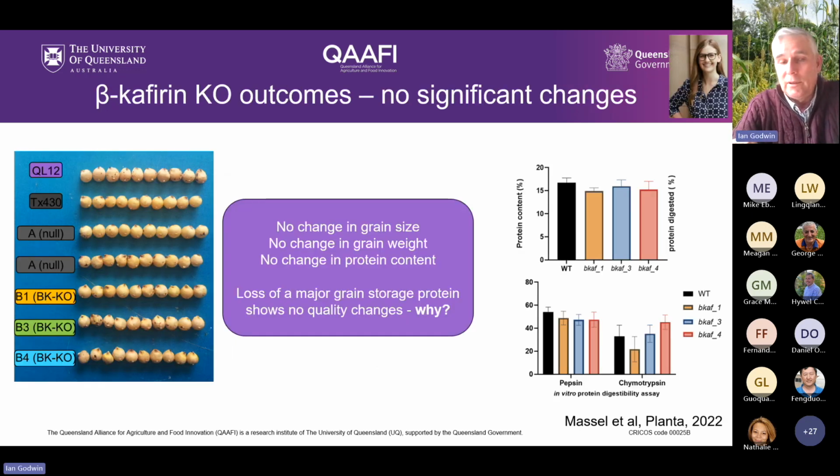And the outcome was it didn't really change much at all. There was hardly any change in grain size, hardly any change in grain weight. There was no change whatsoever in protein content. And this is Karen Massel, who led a lot of this work, who now leads her own team at UQ. There were no quality changes at all.